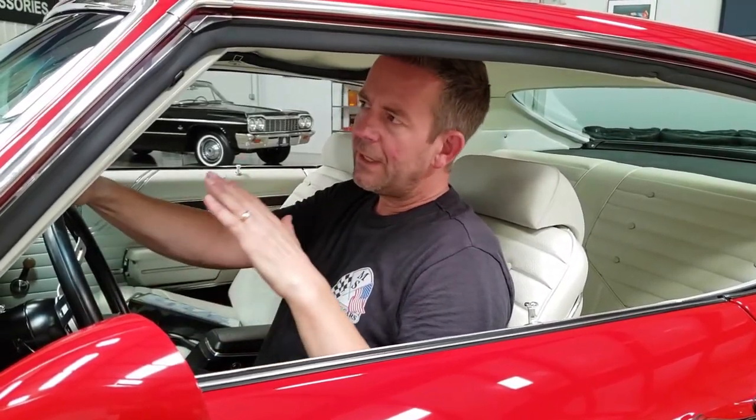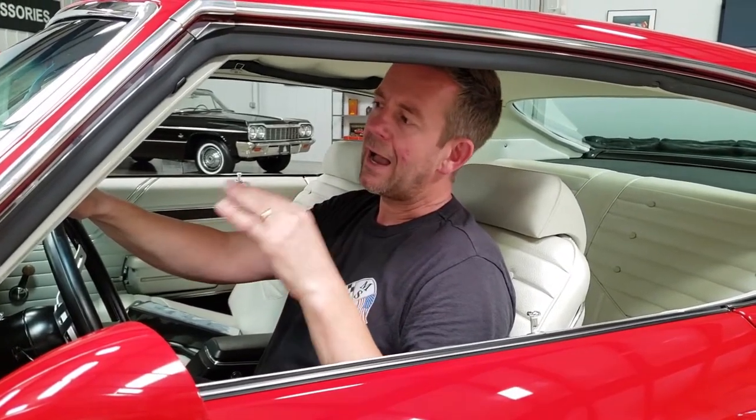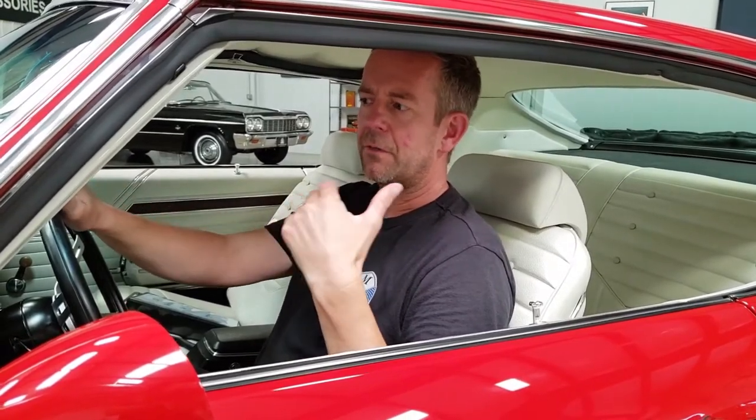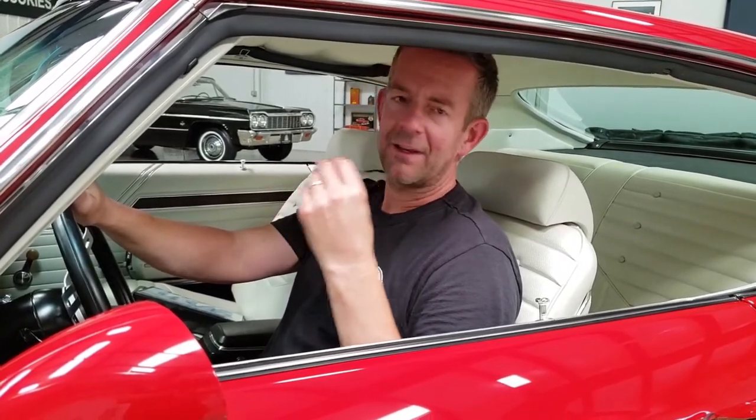The quality of the paint, it's got to be one of the best paint jobs that we've ever had at MS Classic Cars. I would put this paint job against cars that we ask $150,000, $200,000 for. The paint job is absolutely spectacular.